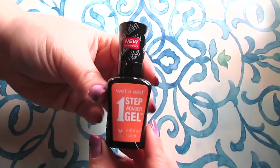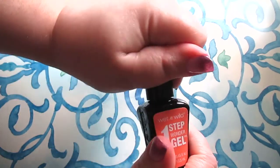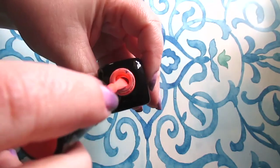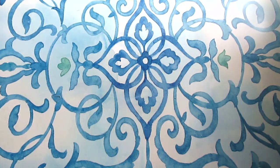Anyways, the second one I got is a peach coral shade, no surprise, and it's called Pardon My Peach. And I'm going to try to get this one open without doing that again. This one is very beautiful. I love peach shades, especially in the spring and summer, so I grabbed that one, $1 each in comparison to what they retail for. Heck yeah.